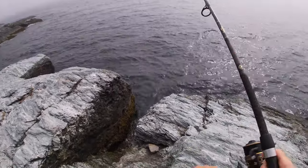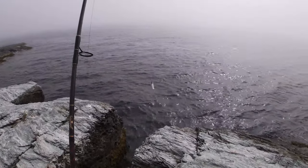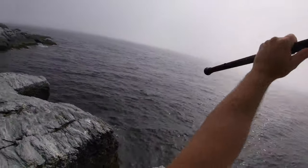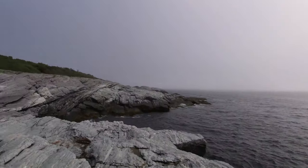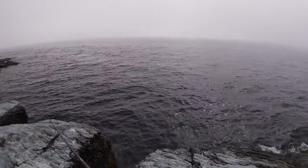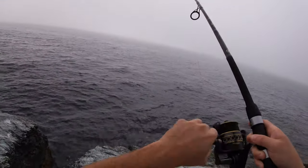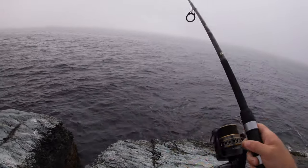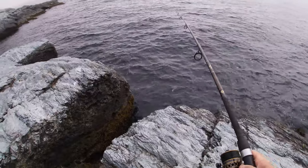Oh man. That would be a bluefish. There's a hit. Oh, something just whacked me. There we go. Oh, it's swimming fast. That's what I thought. A little cookie cutter blue.